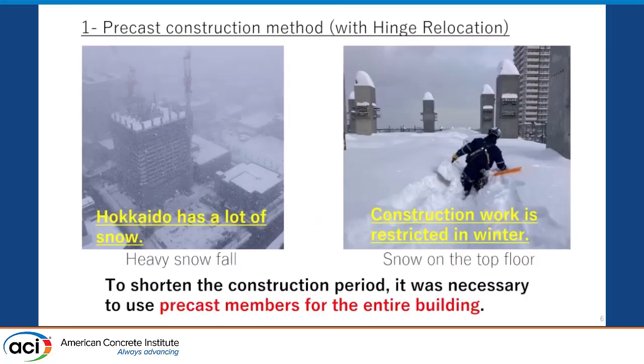First, the precast construction method with hinge relocation method. Hokkaido has a lot of snow, so construction work is restricted in winter. To shorten the construction period, it was necessary to use precast members for the entire building.